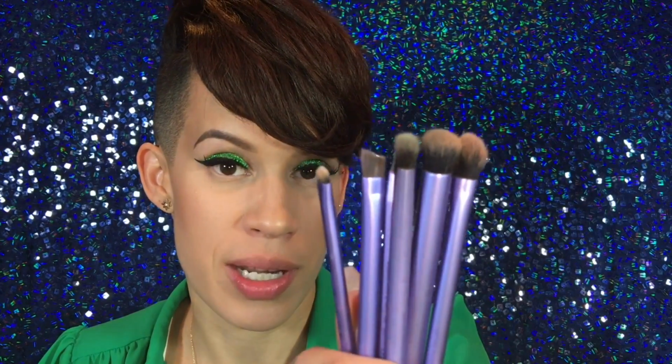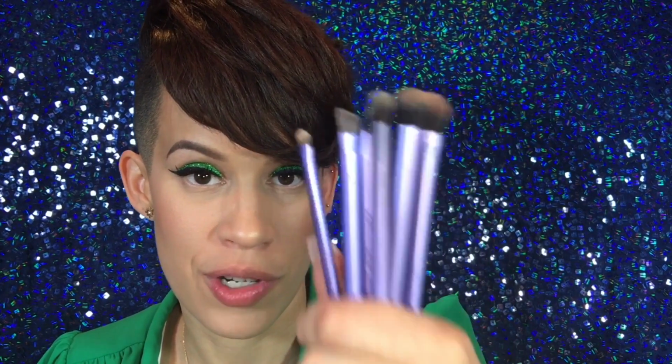Real Techniques brushes are awesome. If you haven't seen these and you want to try a brush set, try this brush set out. And worst case, return it if you don't like it. I love returning stuff if I don't like it. Why should I have to keep it? CVS, Walmart, Rite Aid, return it. If you're not from this area, then I'm sure your local stores have a return policy that would adhere to makeup returns and all that good stuff. So make sure you pay attention to that when you're buying new products.